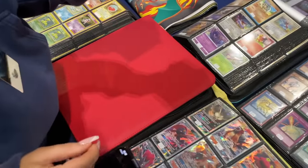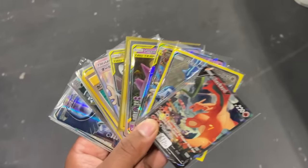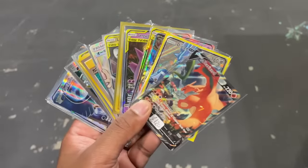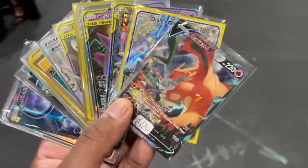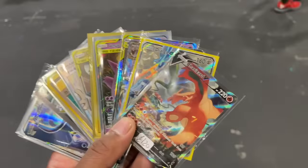Oh, it'll be like 200 quid. But guys, I just spent 400 on this, so some of it will be for grading, some of it will be for the binder. And obviously we're gonna grade our Charizard. Budget just got blown through, guys. Let's see what else we can get.